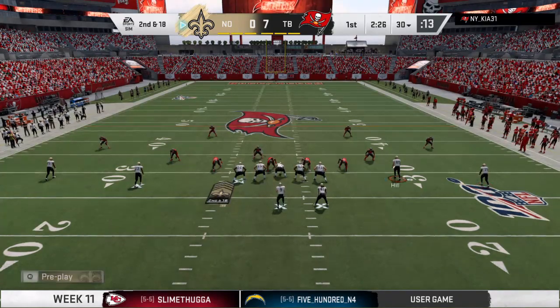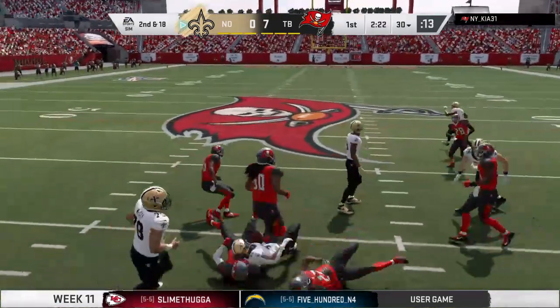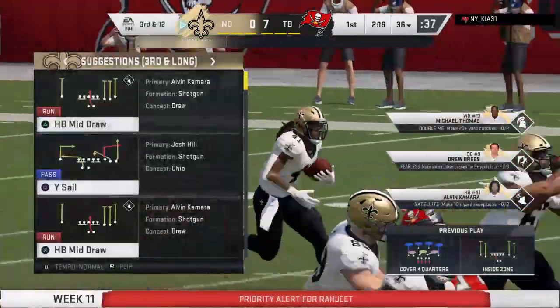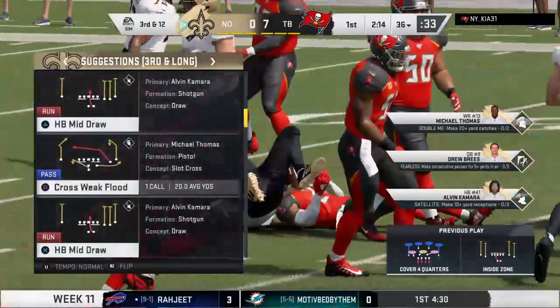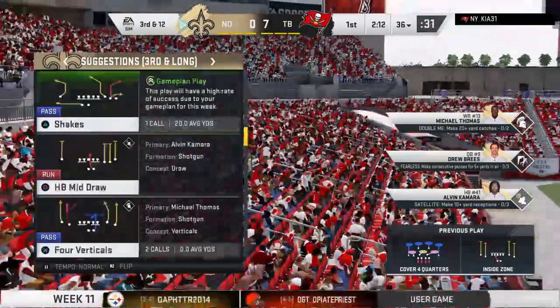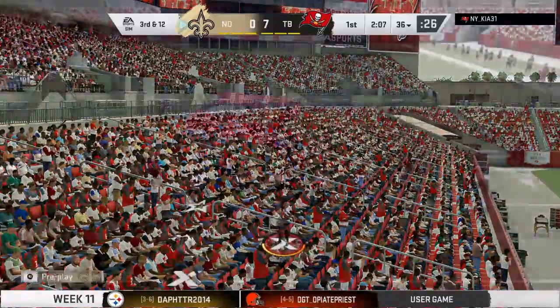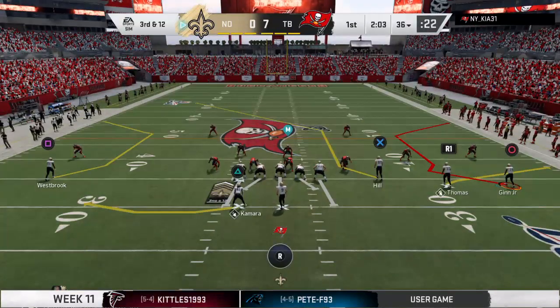This is Alvin Kamara, who made the Pro Bowl in each of his first 2 NFL seasons. Gives him 6 on the run. They're going to be faced now with a 3rd and 12. A quick burst there, and he nicely bit off a pretty decent gain. And defensively, a dime look here. 6 DBs on 3rd and 12. No surprise at all.